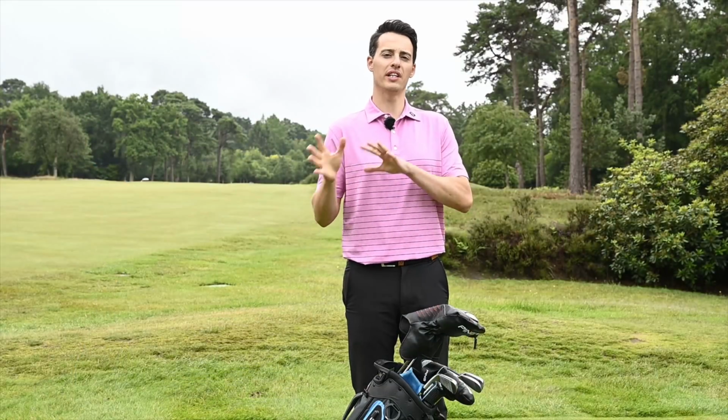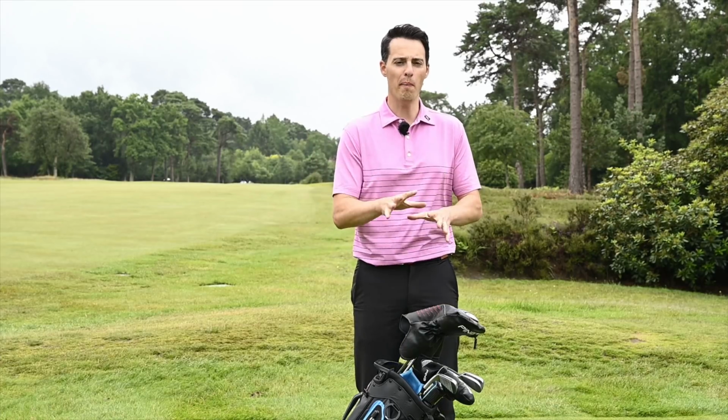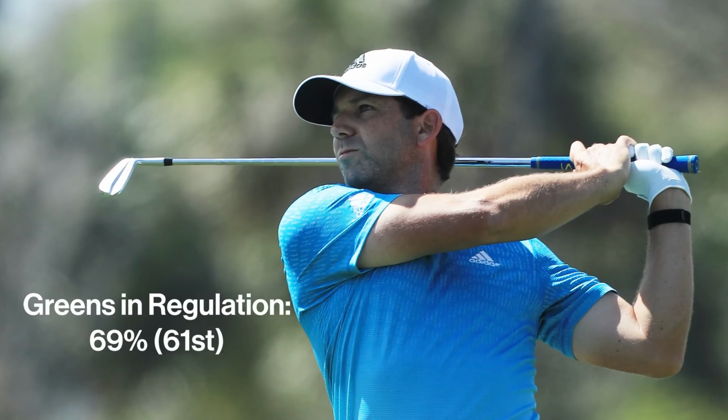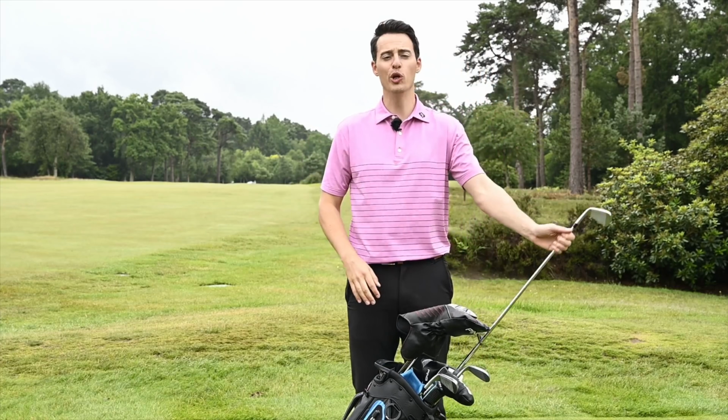Right, so moving on to the irons, and as we know, Sergio Garcia is arguably one of the very best ball strikers in the game, which is why he gravitates towards really nice compact slimline blade-like irons, because he's really not looking for forgiveness from his irons. He's looking for shot shaping, workability and feel, and as a result he has chosen the Ping Blueprint iron.